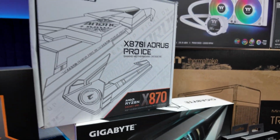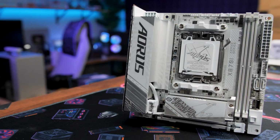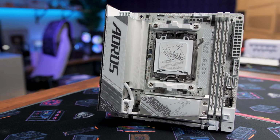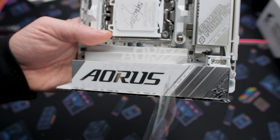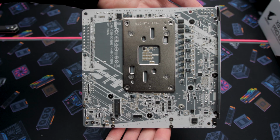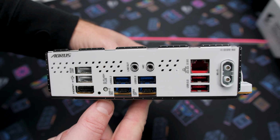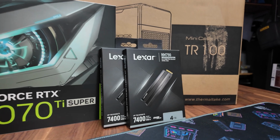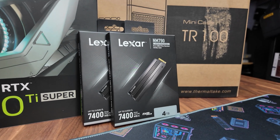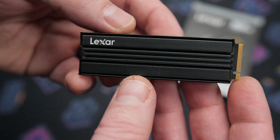Our other Gigabyte component is our motherboard, the X870i Aorus Pro Ice. This is a really, really nice looking Mini ITX motherboard with a really clean all-white finish. It has two M.2 slots. That's one area where I feel like I wish we could have maybe just one more. But again, if you're building a video editing system, this motherboard is going to be just fine for you. We are going to be populating both of the M.2 slots on this motherboard with two 4TB Lexar NVMe SSDs, and then we'll be supplementing our storage for video editing purposes with external drives.